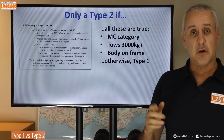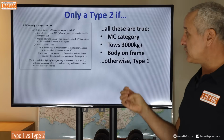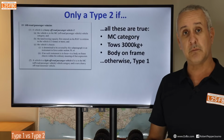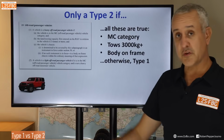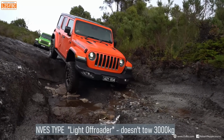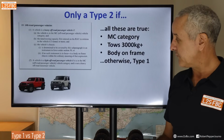So I'm going to give you 3 seconds to think of vehicles which are four-wheel drives which don't meet all 3 of these criteria. Can you think of them? There's one, Jeep Wrangler. That is MC, that is body on frame, but it doesn't tow 3 tons, therefore it's a Type 1 light off-roader.